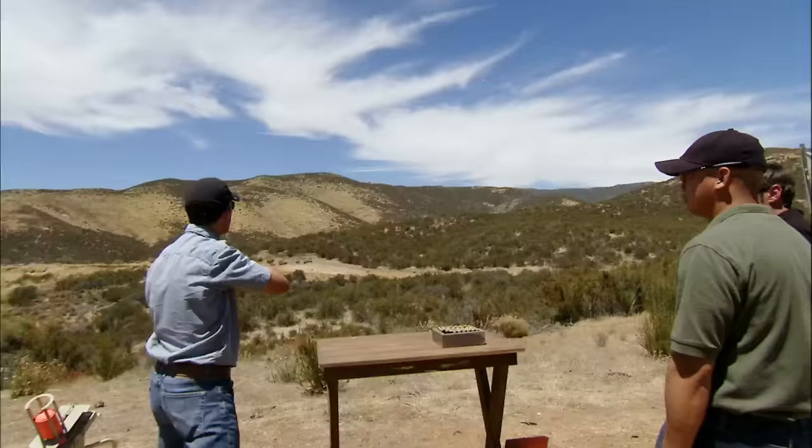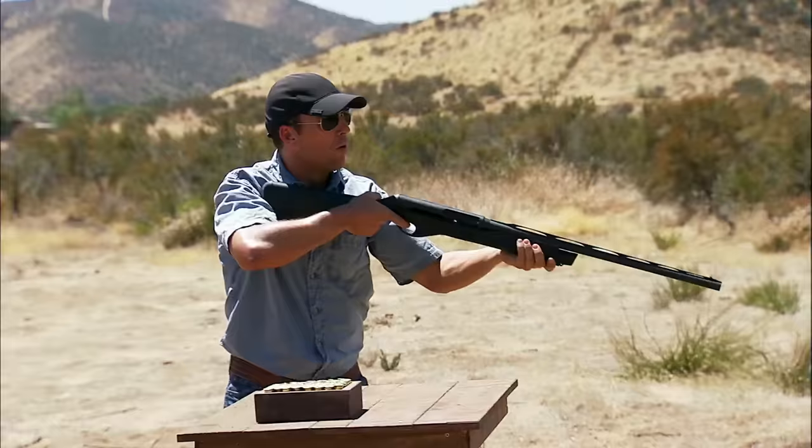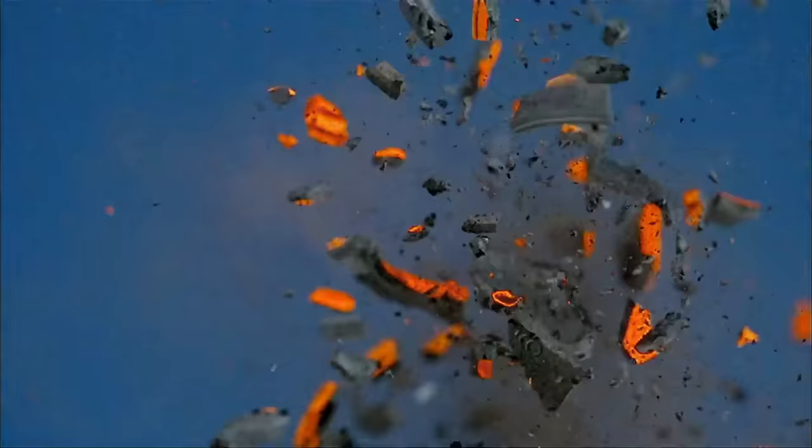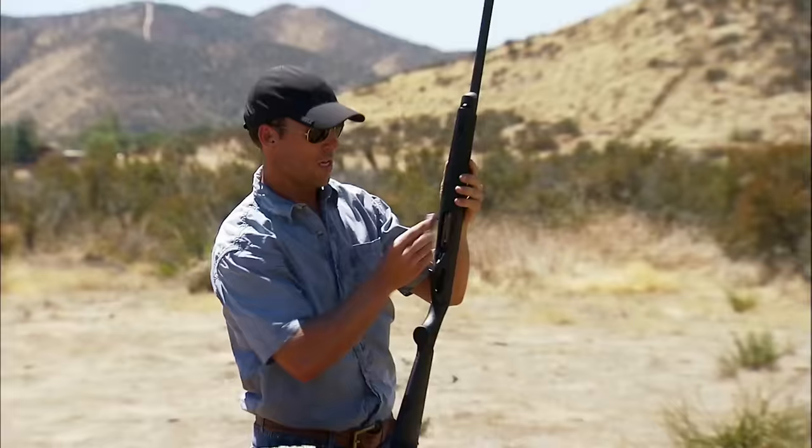Want to try the one from the right? Sure. There you go. Right behind it the first time. It was behind it the first time? Yep. Okay. Think about it like this.